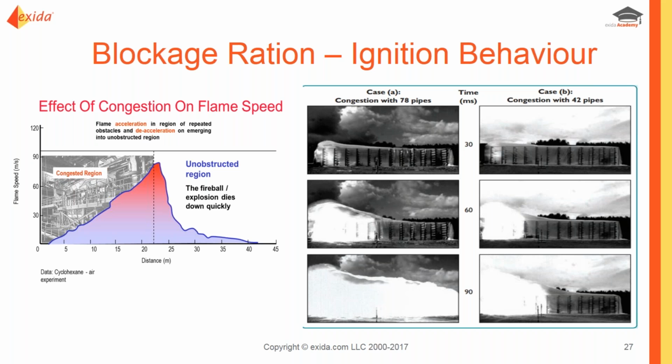We've got an area, case A, with congestion of 7 to 8 pipes, with the gas within a tarpaulin and ignited. And we've got a fairly significant explosion after 60 and 90 milliseconds. On the right-hand side, we've got congestion with far fewer pipes, almost half the number of pipes, and you can see the difference in the ignition behaviour. When there's less blockage, the flame front does not accelerate to nearly the same extent, and we have lower explosion overpressures.